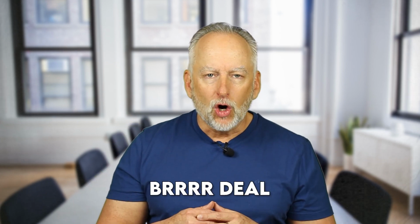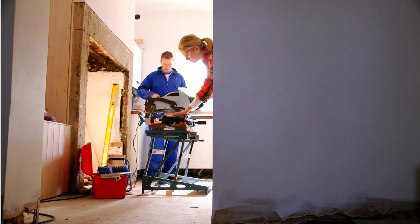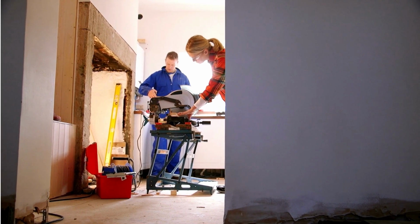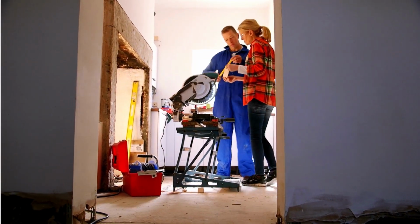And then there might also be renovation costs. So for example, if you're doing a BRRRR deal, or if you're doing a flip, or if you're buying a multifamily property that needs to be upgraded, you're going to need to come up with cash to do those upgrades, to do those renovations. And you can either come up with that yourself, or again, you can tap into other people's money for that as well.